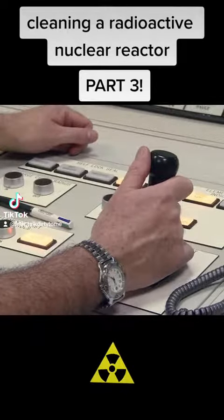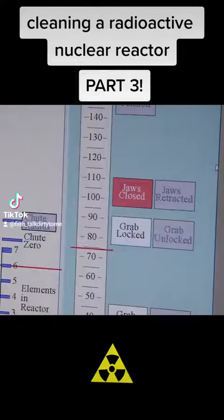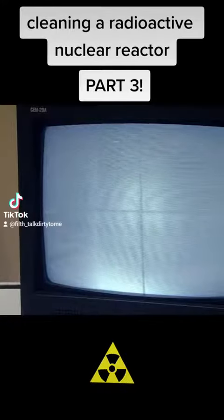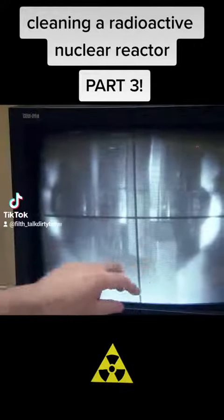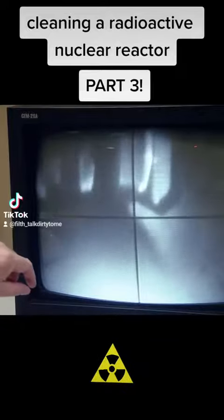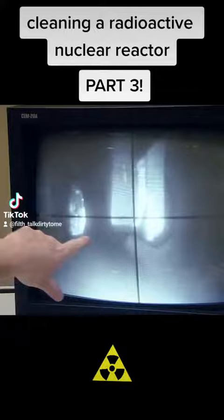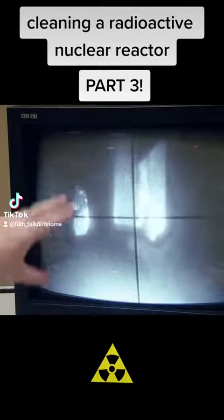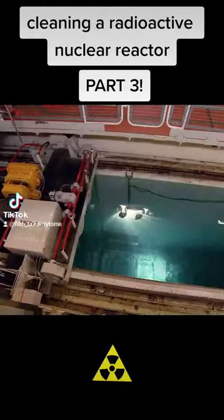A remote control grab lifts fuel rods from inside the reactor. Andy checks all's well by video link. So we're now coming up to the viewing zone, and here we've got the jaws that are attached, and this is the first time we see the actual fuel element, and this is part of the spider, and you can see the actual fins now of the fuel element.